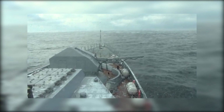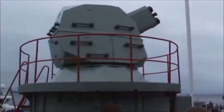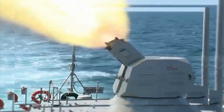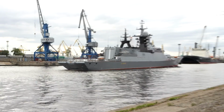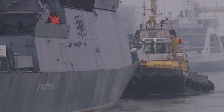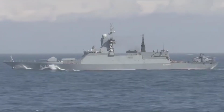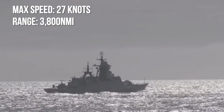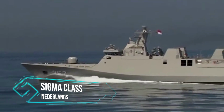The main gun fitted forward is an Arsenal A190 100mm naval gun. 2 30mm 6-barreled AK-630M automatic gun mounts are also installed on the vessel, which can fire up to 5,000 rounds a minute for a maximum range of 6,400 feet. The Steregushchy class is powered by 4 16D49 diesel engines, developing a total power output of 23,320 horsepower. The propulsion system provides a maximum speed of 27 knots and a cruising range of 3,800 nautical miles at a speed of 14 knots.